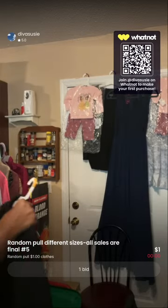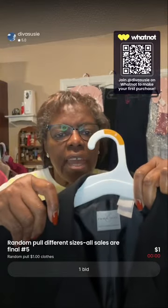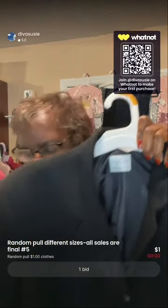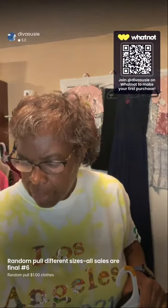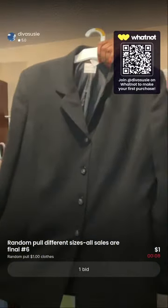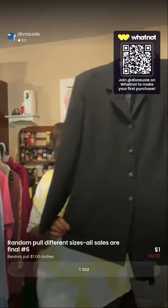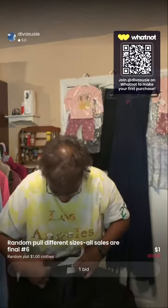Next, we have an Emma Jane blazer. This is size 10. Emma Jane's. Is that a size 10, to make sure? Yes, size 10. It's a black blazer. Completely lined. Long sleeve, button down front. Size 10. Beautiful for the office. Business type.